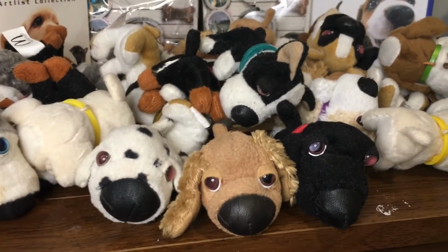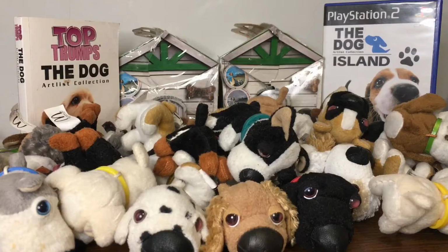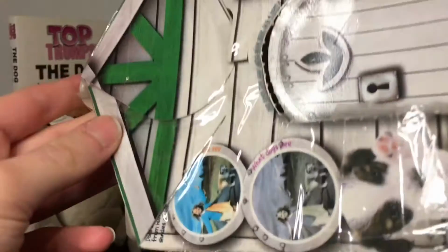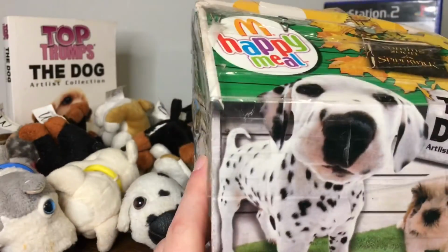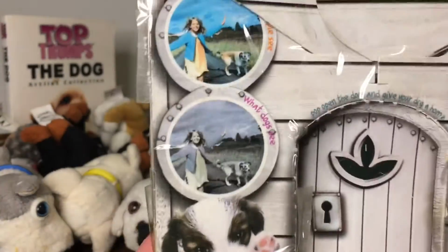I still love these dogs, and I still do in fact collect them. I even managed to save 2 of the McDonald's boxes that they came in, and I put sellotape all over them so they won't get damaged, just for extra protection. So let's take a little look at the McDonald's boxes that they used to come in.